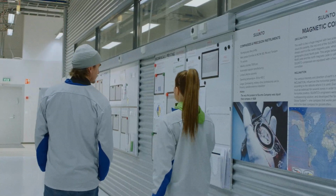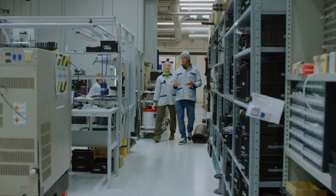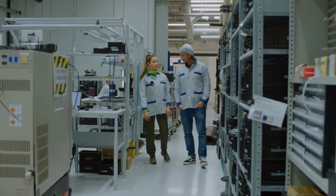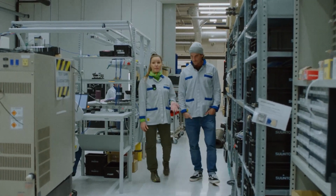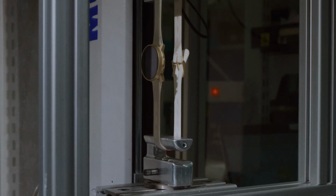The life cycle is definitely one of the most important things because the longer a product lasts, the smaller its footprint. Here we are in the testing room, and what happens here? So we do test all our products outdoors with real people in different sports, but they also undergo a lot of tests here in our lab.